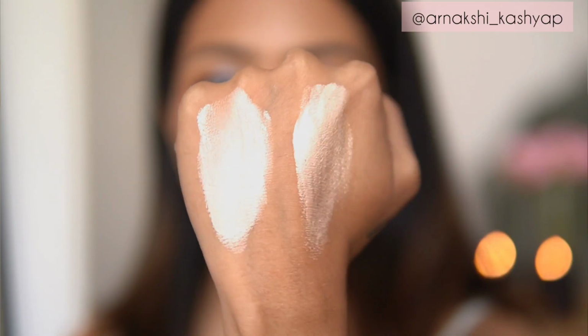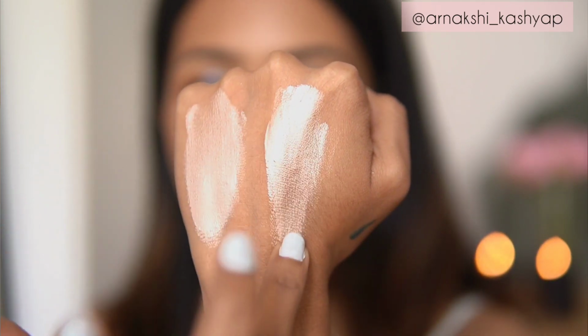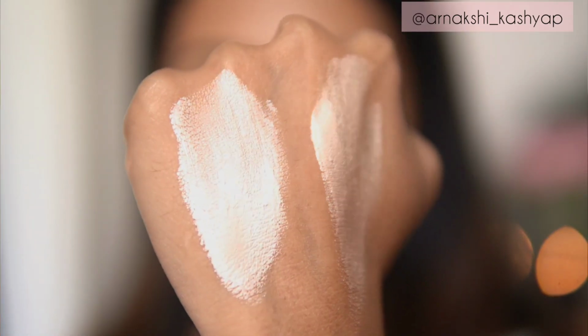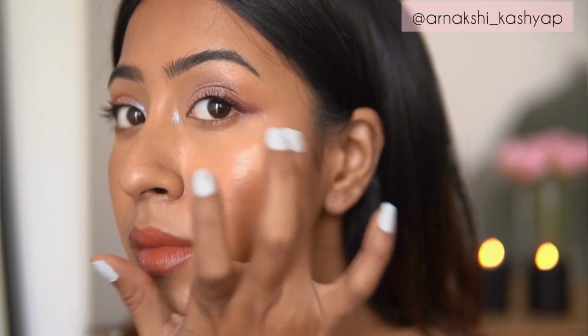They are a little bit on the intense side, so I would definitely ask you to use your fingers or a sponge when you're using both these products. If you're using a brush, it is a little bit too intense, I feel.